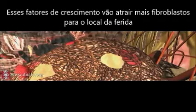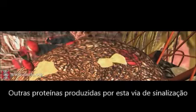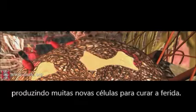These growth factors will attract more fibroblasts to the wound site and remodel the clot for better healing. Other proteins produced by this signaling pathway will tell the fibroblast cell to grow and divide, making many new cells to heal the wound.